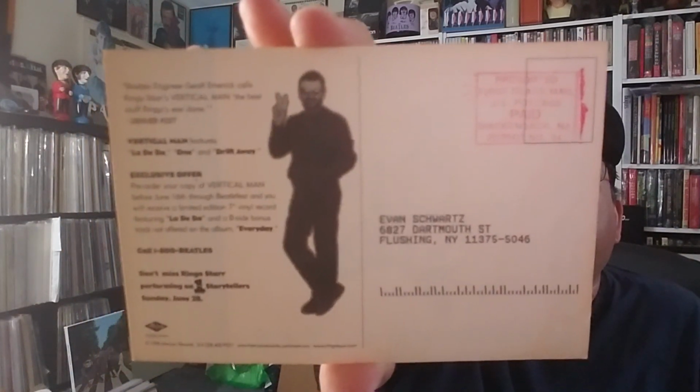All right. This is an item that I think is pretty damn cool. This is a postcard. It's a postcard advertising Ringo's soon-to-be album, Vertical Man. And this is unusual. I think this is one of the coolest items. Out of all the items in here, this is really cool to me. Vertical Man postcard.